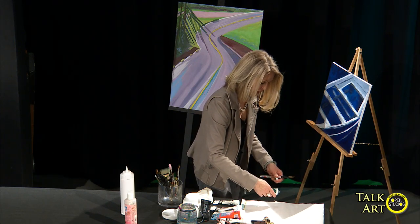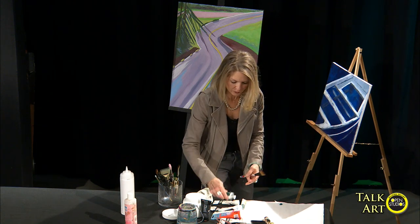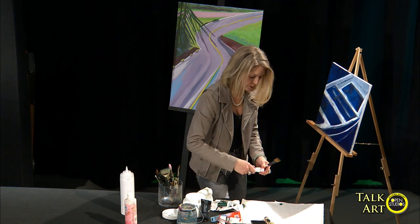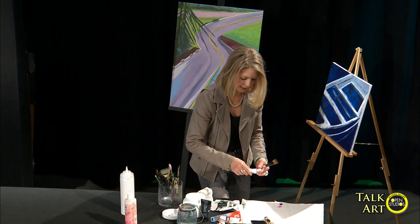This is phthalo green with a blue hue that I'm going to mix with magenta, and it makes an absolutely beautiful kind of lots of different purple shades.